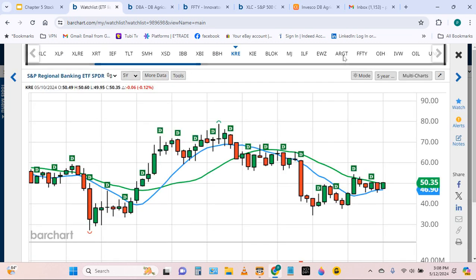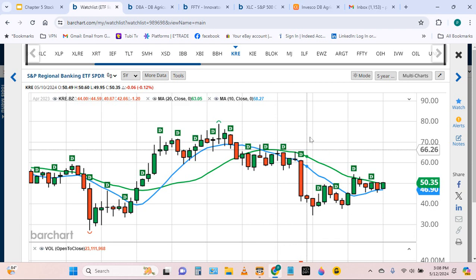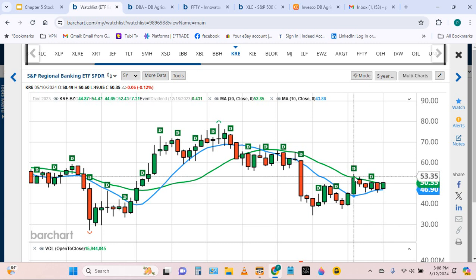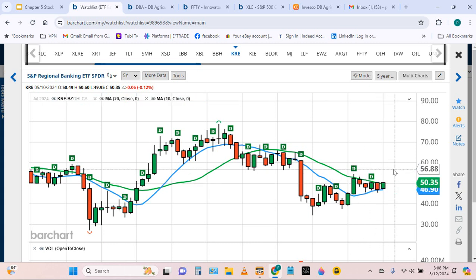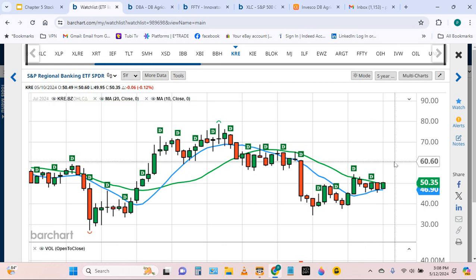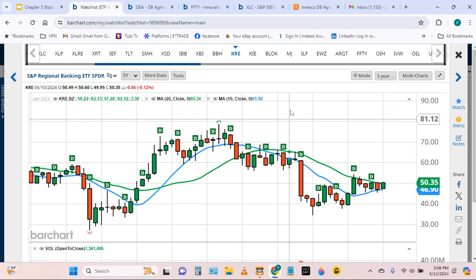What else do we got? I think this is regional banking. Yeah, regional banking looks like it has made a little bit of a comeback here after this sell-off. We got a low, we got a higher low, and then we got some tighter price action. So regional banking looks like it could make a move up from where it's at, maybe a $10 move. So the regional banking ETF looks pretty good right now.